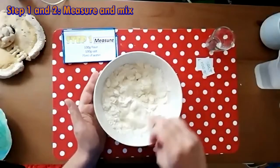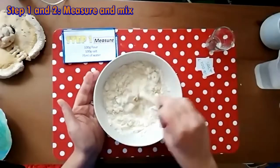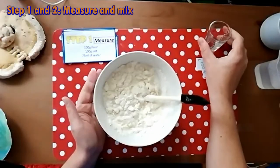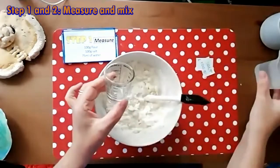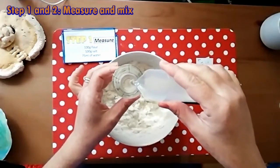So I'm mixing my 25 milliliters of water. Okay, is it mixed up? Not yet. I need more water. Yeah, okay. So another 50 mils of water then, or the rest of your water. Put the rest of your water in.